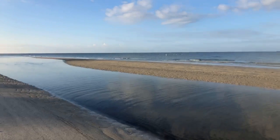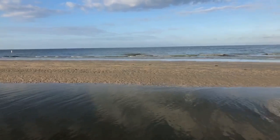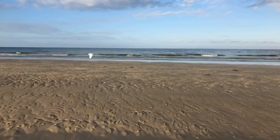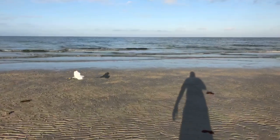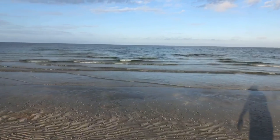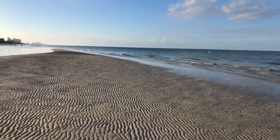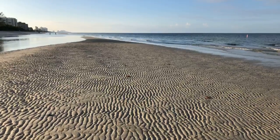See much of anything out on this sandbar here? Looks pretty darn flat. Not really much of anything out here, huh? There's those little ripples in the sand. I love those patterns that the waves leave as the tide goes out. That is so cool.